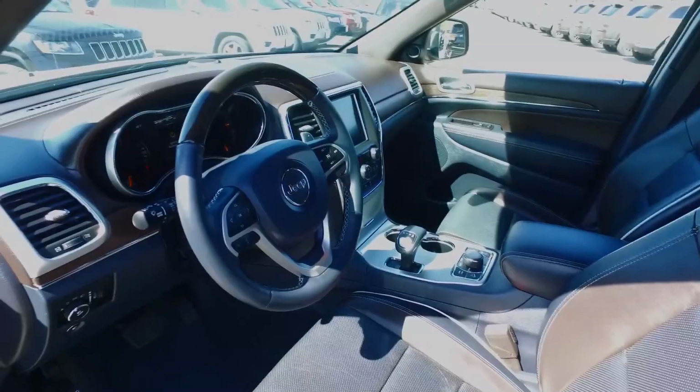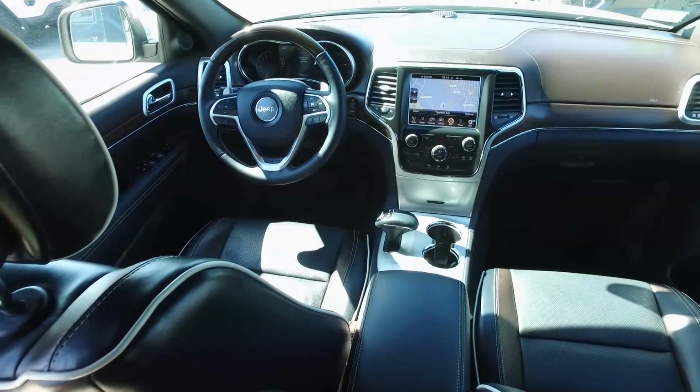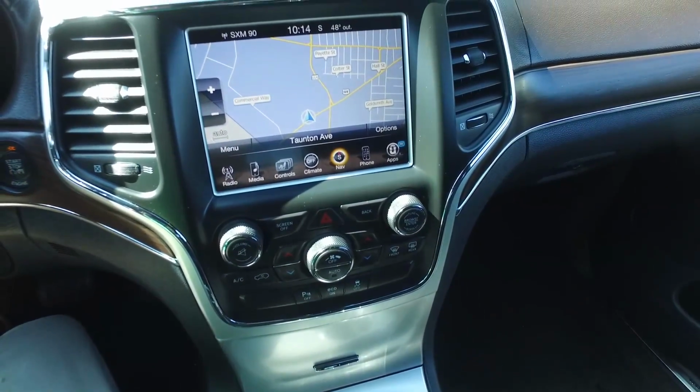The front and rear seats are heated. It's a heated steering wheel, very cool shifter. You can dial up your driving conditions and take it off-road if you want. Overhead, a large moonroof. And this Grand Cherokee comes with nav, backup camera, and a rockin' audio system.